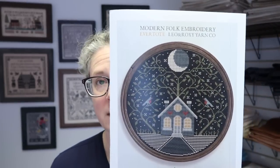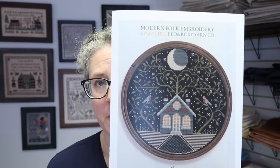Other thing I wanted to tell you about today, this was so cool. I saw this on Instagram. Chris B Stitches, I'll put her Instagram name up on here. Chris posted a photo of her finished, I have the chart here in case you've never seen this, this is the Moonshine Cabin, Modern Folk Embroidery. Chris had finished hers, and she had purchased a hoop frame, like a round frame, from a company that I'd never heard of called Modern Hoopla.